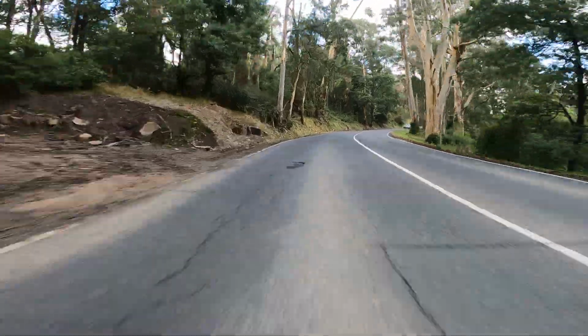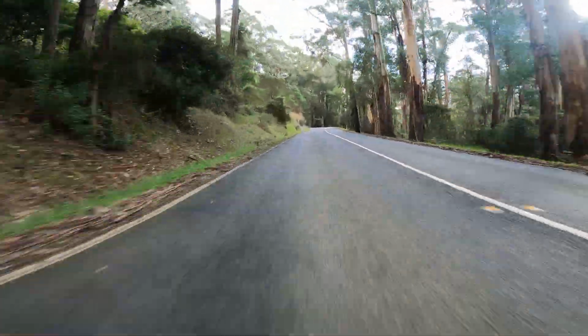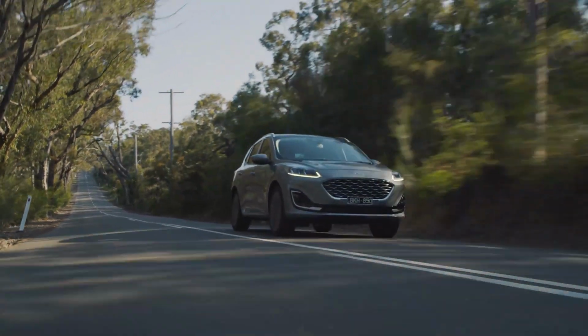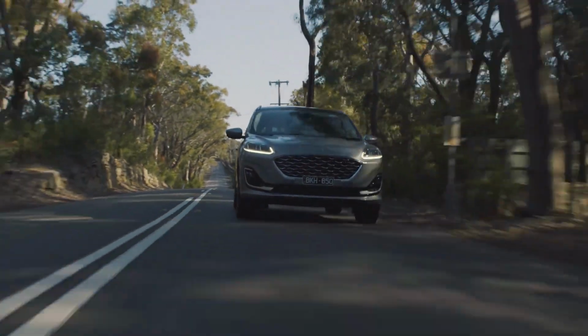I will say though, where this shines is on back roads like this, on the twisties. If you want to have a bit of fun, you absolutely can. Because of the firmer suspension, there is almost no body roll. You know, you go into a corner like this, even at 100 k's an hour, and it is so planted. It dynamically speaking is a really fun car. Again, surprising, look at it.